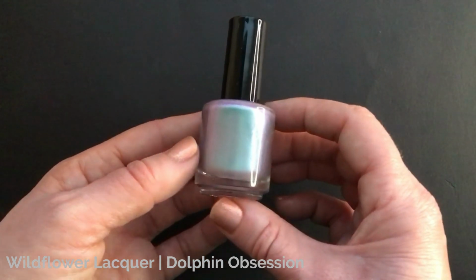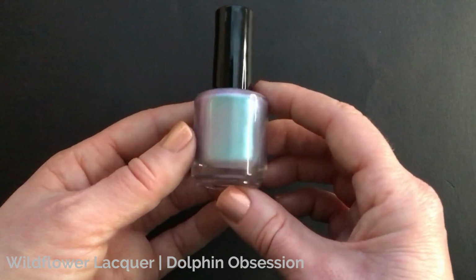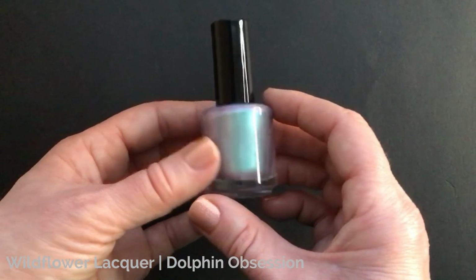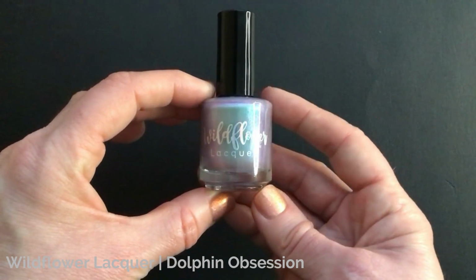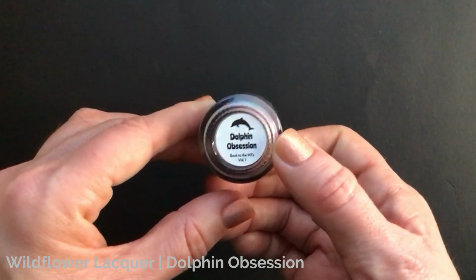It's truly a bit of a neutral gray, but far better. I mean, that shift is really something special with this polish. I'm very glad that I was able to get it on my nails. So this one is by Wildflower Lacquer, Dolphin Obsession.